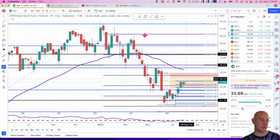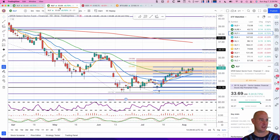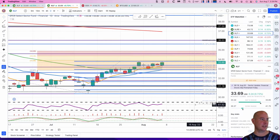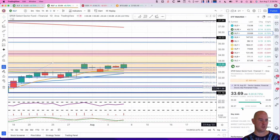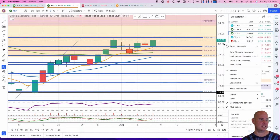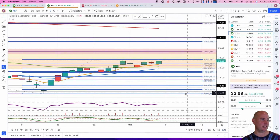XLF, inside week, essentially this last week, was it officially? Not officially. I mean, missed by 3 cents, but nearly an inside week. Really a consolidation week. We still have this longer-term doubles. So we still have a short-term bullish move within a long-term bearish sell pattern. What takes financials off the table in the short term for me is if we trigger this key little topping pattern. This key topping pattern right here.